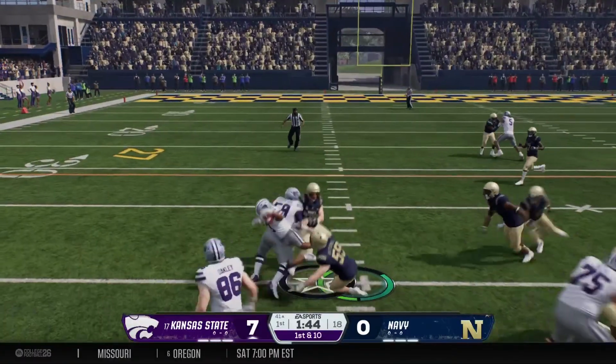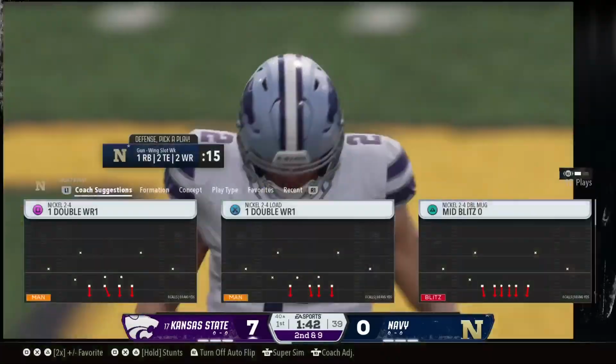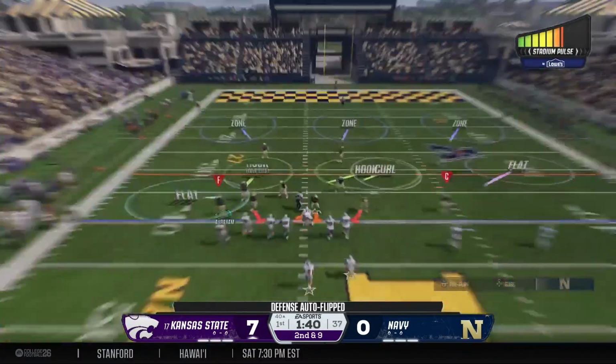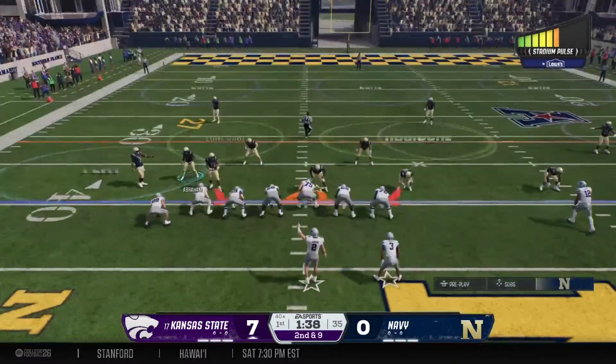From the gun, they'll try to impose their running game. And they'll bring him to the ground after a short gain. Didn't get much on first down. It's 2nd and 9.